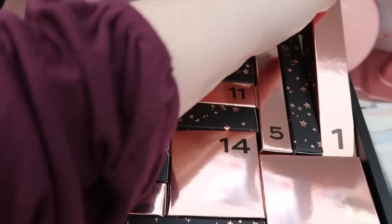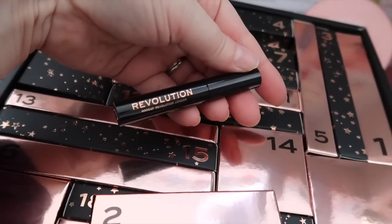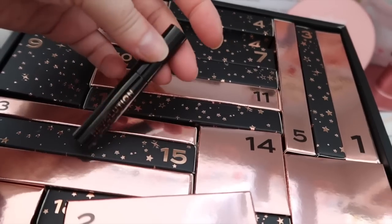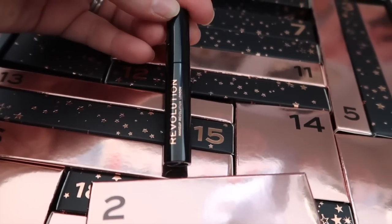And I'm going to put the boxes back in so the whole thing kind of stays as it should. And this is box two. And in here we have a brow gel. I don't think it says what colour. Maybe it's clear. Let's have a look. Yeah, it's clear. So a clear brow gel. And it's quite a small one as well, so this would be really perfect for travel.